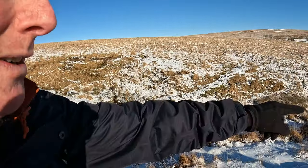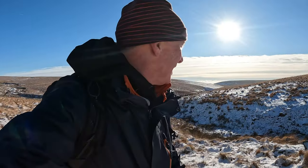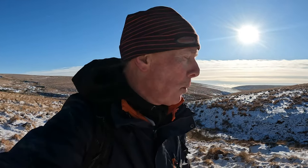So it's more strained across here. That should be no problem at all, I don't think. I hope. Okay, I've come off route a little bit here because I can't find any stones at the moment. So I'm walking up parallel with the stream to see if I can find any on the way.